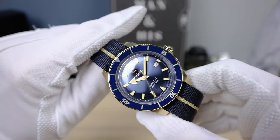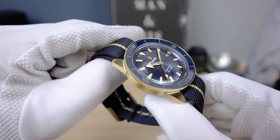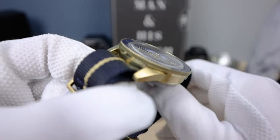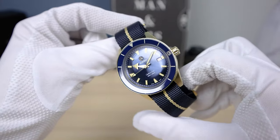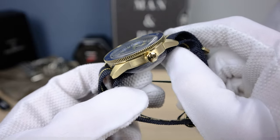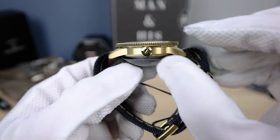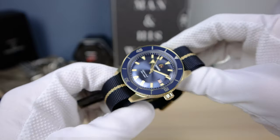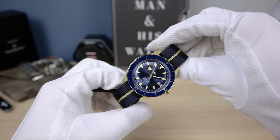And look at that beautiful blue dial and that bronze case. It kind of looks like gold. It's a stunner. Of course, the bronze is gonna patina, and that beautiful case shape. Slight downturn on those lugs. Very vintage look.